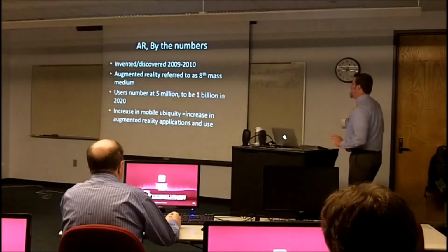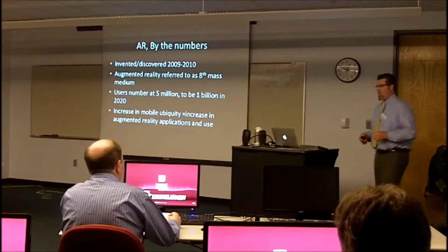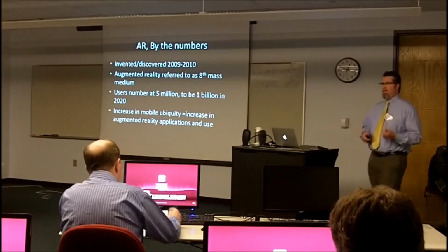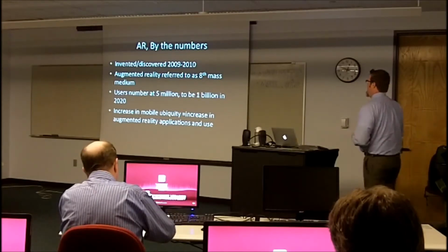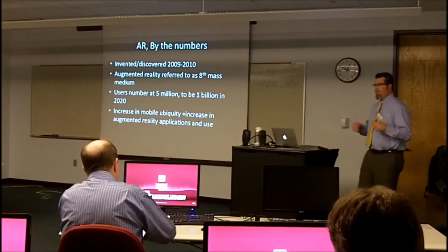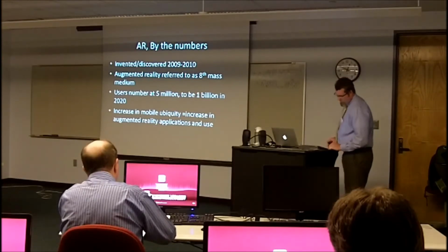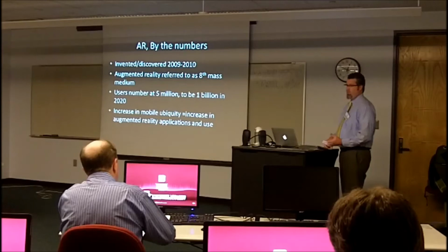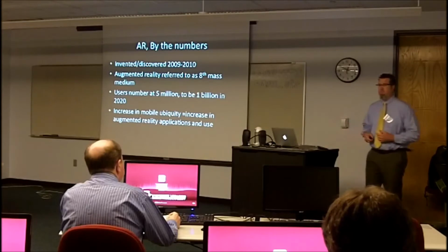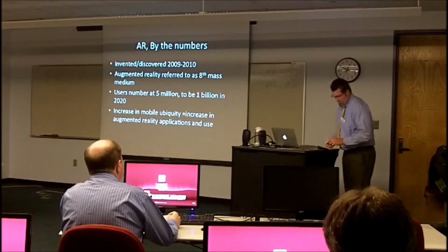But just before I go into all the really cool stuff, let me put it in perspective a little bit, okay? So I chose augmented reality. It's a very new technology, 2009, 2010, so it's only a couple years old. It's actually been recently referred to as the 8th mass medium. The previous mass medium, the 7th, was in 1998, mobile. Before that, 1992, the internet. So whoever's naming these mass mediums really thinks augmented reality is a big deal. And we'll talk more about that in a minute.